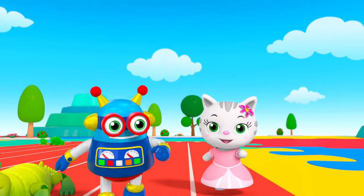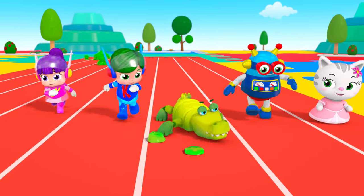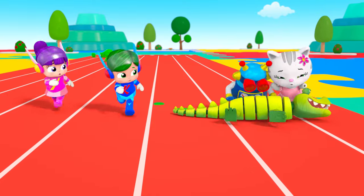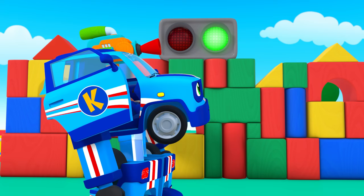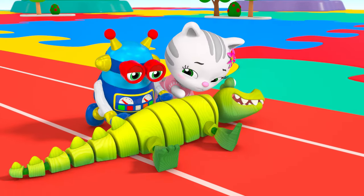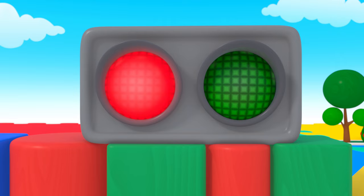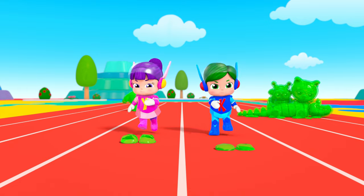Everybody come and play. Who will win the game today? Stop on red and go on green. Red light, green light, one, two, three. Red! Oh, your legs are kicking, so that means you're out. Who will be the winner? Well, let's find out. Green!